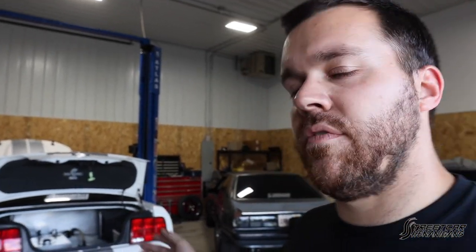We realized working with Jeff last night from TRS that basically the Viking front struts that were sold to us from Viking is essentially the same as a Fox body length. But the distance from the top of the strut tower to the spindle is longer on an S197 than a Fox.